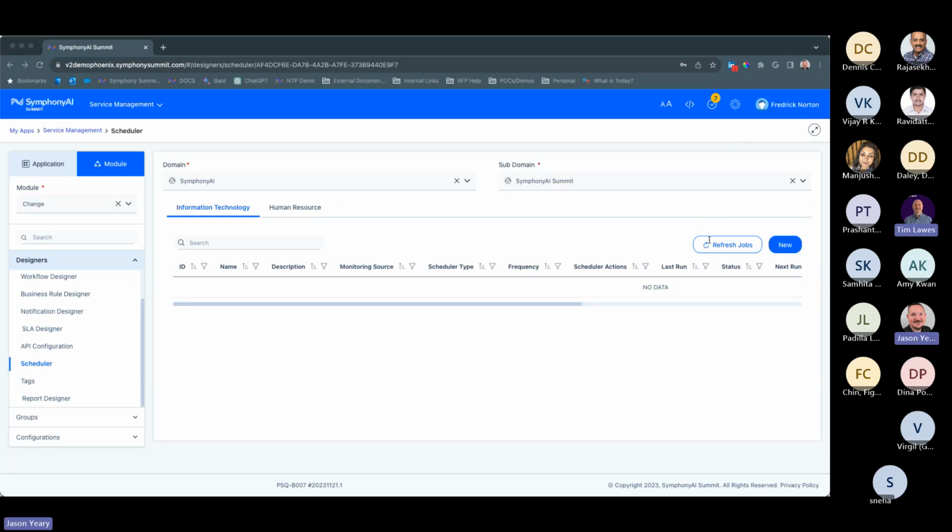What is the implementation time? Okay, so our typical implementation time is around 90 days. That's what our average customer is. That can depend obviously on the customer's needs as well.